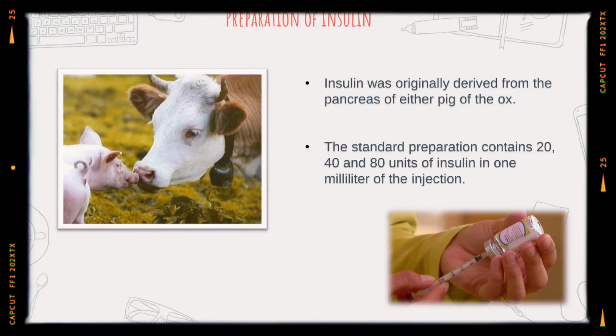Insulin was originally derived from the pancreases of cows and pigs. Animal-sourced insulin is made from preparations of beef or pork pancreases and has been used safely to manage diabetes for many years. Today's manufacturers are primarily concerned with the production and sale of recombinant or biosynthetic human insulin. As a result, the use of animal insulin has decreased. For its standard preparation, it contains 20, 40 and 80 units of insulin in 1 milliliter of the injection.